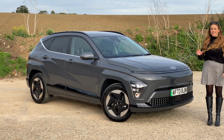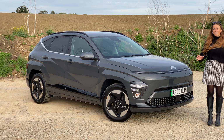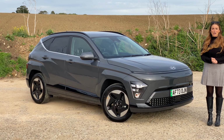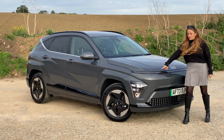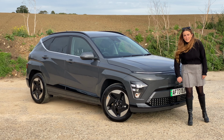That doesn't mean that it's had changes for 2023 that have blended it in. It still has some really great characteristics which make it look great in the lineup of boring SUVs on the market. That includes this light bar which runs all the way along the front of the car, and you also have a chrome tipped grille.